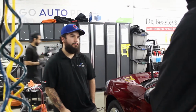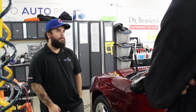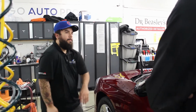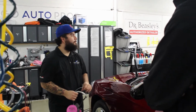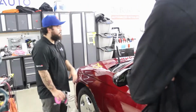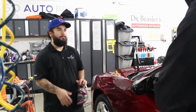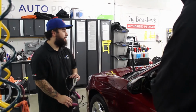Yeah, for sure. So you started off in the wash bay, and now you're doing paint corrections. Do you see a difference in knowledge between simply washing cars and paint correcting? Oh yeah, there's a big difference. Over there it's more physical. You're bending down. Over here, when you're paint correcting, if something's not going right, it's a lot of mental. You have to adjust what you do on the fly. You can't just stick to one thing.